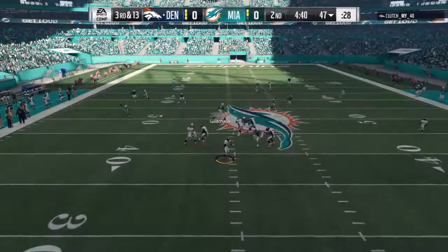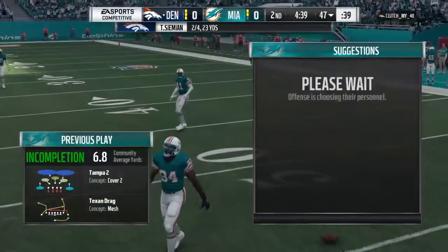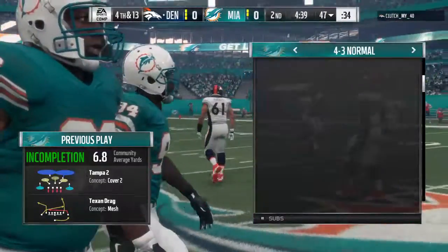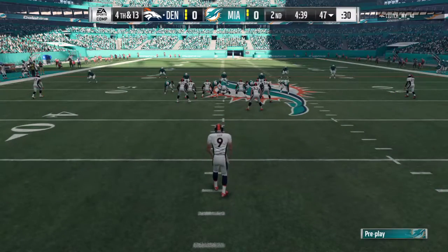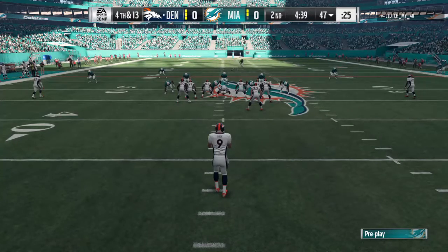It's Simeon. Incomplete. He had his hands on it but couldn't pick it. But it's now 4th down. Oh, man, that was close. The opportunity to change momentum, big play, right in his hands, unable to come down with it. A sigh of relief, no doubt, on offense that fell harmlessly to the ground.